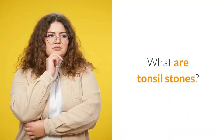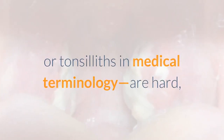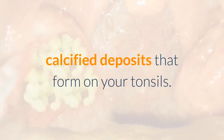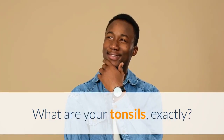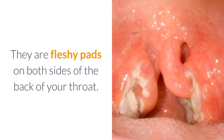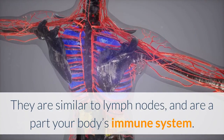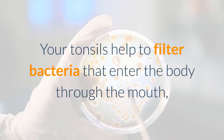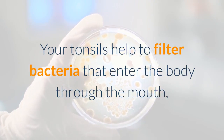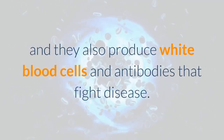What are tonsil stones? Tonsil stones, sometimes called throat stones, or tonsilloliths in medical terminology, are hard, calcified deposits that form on your tonsils. What are your tonsils, exactly? They are fleshy pads on both sides of the back of your throat. They are similar to lymph nodes, and are a part of your body's immune system. Your tonsils help to filter bacteria that enter the body through the mouth, and they also produce white blood cells and antibodies that fight disease.